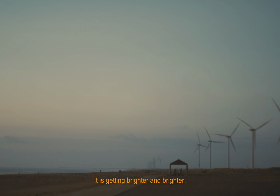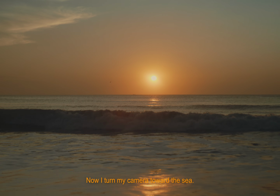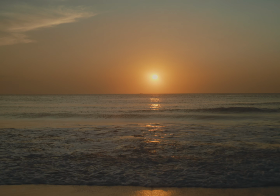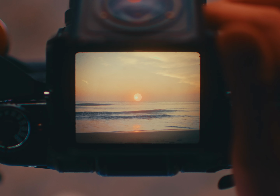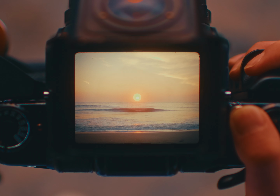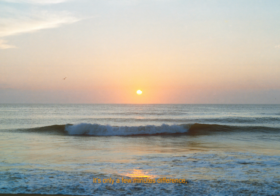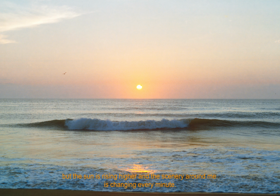It is getting brighter and brighter. Now I turn my camera towards the sea. It's only a few minutes difference, but the sun is rising higher and the scenery around me is changing every minute.